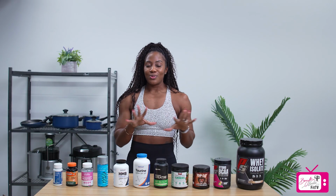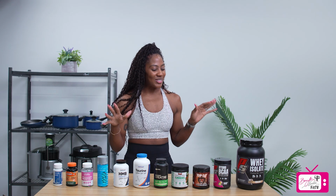And so a majority of my supplement stack lends to helping me do that, helping me increase my strength, keep my muscles full, prevent muscle loss and muscle damage, keep me hydrated. And there's some other ones sprinkled in here that are more like beauty supplements, just general health. So without further ado, I will walk you through the stack.